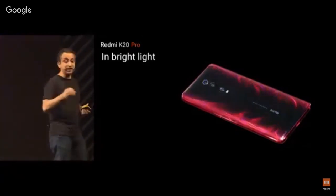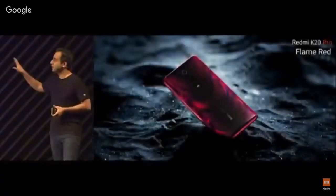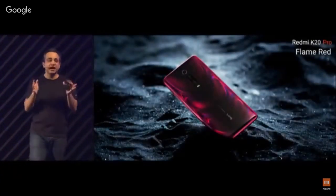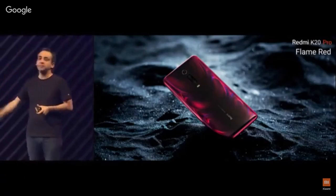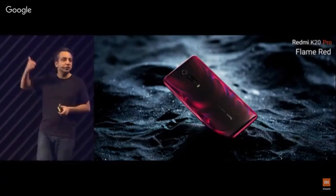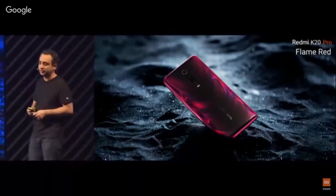In fact, the device in itself looks very stunning. So here's an image of the flame red. This is a camera shot image. It's not a 3D render. And as you can see, the flame pattern's really shining through. It's all the six layers working together to give you a design like no other.